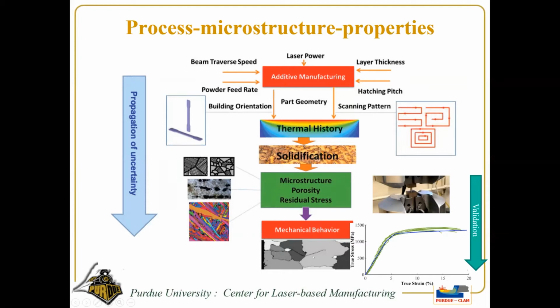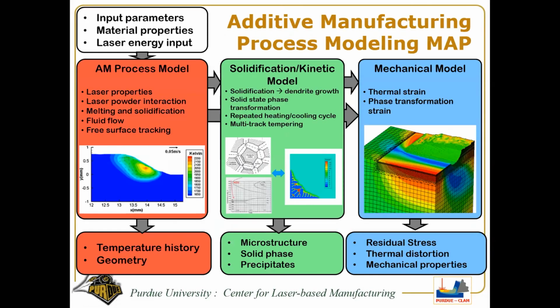So in order to be able to control the mechanical properties, we really have to start from upstream and be able to predict all these things and establish the relationship. That way we can avoid large lead time and many trials and errors. Otherwise, additive manufacturing is going to be a very expensive process. So over the years, we have been working on the modeling and linking all these things. This is our additive manufacturing process modeling roadmap. We start from this thermal model and try to predict the thermal history and particularly the free surface geometry during solidification.